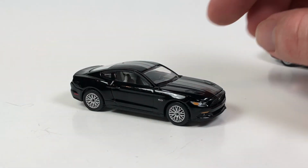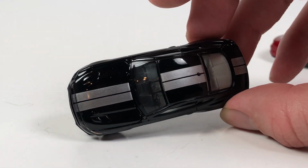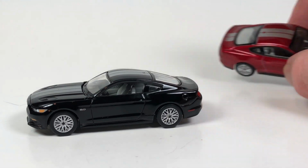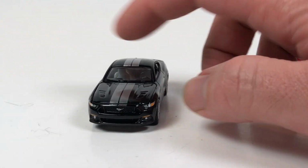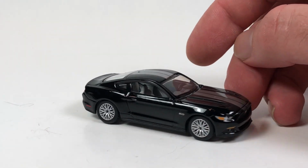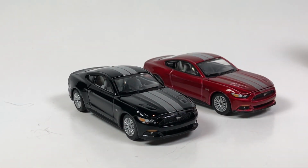Then you got this one in black with a silver stripe. Silver wheels, gray interior, black dash. This one also had a black dash, gray interior. Let's see, this one says new one as well. Plate's the same as well on this one. So this is the trickiest Ultra Red I think that Auto World has ever put out.